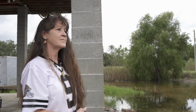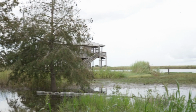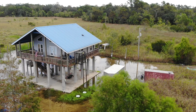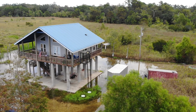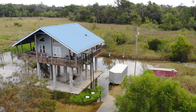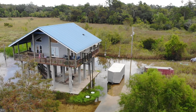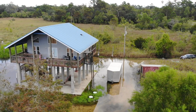Kalinda Crow says she thinks about selling her home. But judging by the real estate market around here, she's not sure who would buy it and for how much. I'm tired of it. I'm tired of the water and just fighting it all year long. It's not just during storms. And I'm sure I won't get what it should be worth. And if I knew then what I know now, no, I wouldn't have bought it.